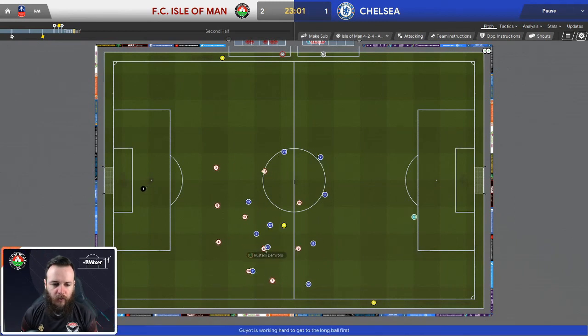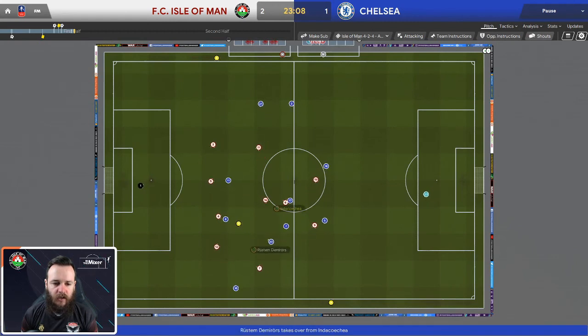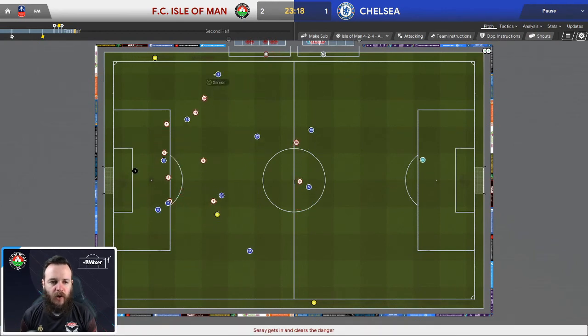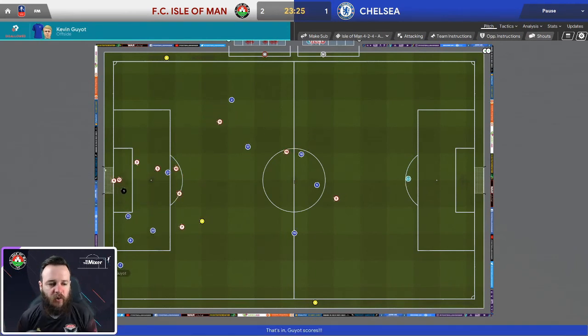Lucas Raphael, long ball forward. It's knocked down in midfield. Henri was there, but Gio's going to get possession again. Into Kachea. Back to Demiroz, who is their quarterback. Finds Paolucci in behind. Cut back. Carlos Andre heads away. Cisse with a wild clearance. Gannon's going to get a chance to put it back in. He goes back post and it's headed home by Gio, but he's going to be ruled out for offside.